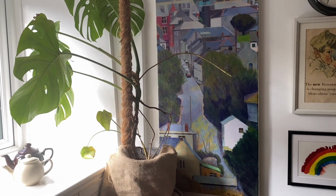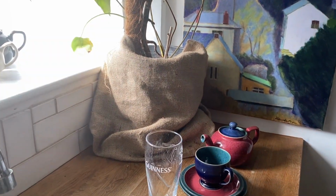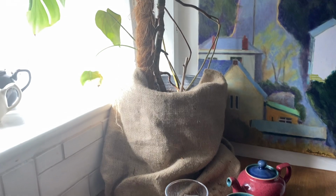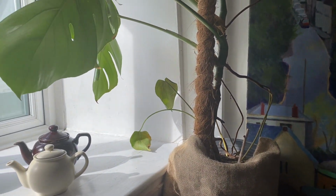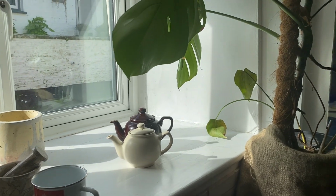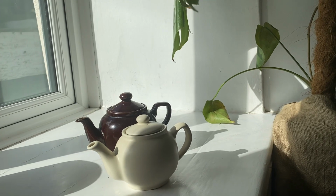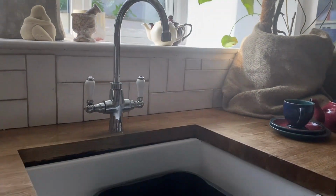This is the corner of the room from where I've been filming. Look, there's Guinness glass, ready to go. But you can see that window sill and how deep it actually is. I haven't measured it, but it's pretty wide. We've also got the Belfast sink that we put in there, just giving it some character.